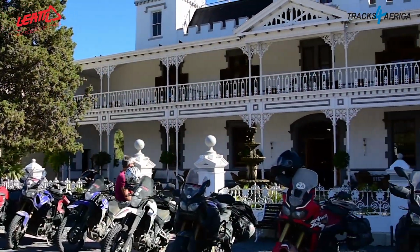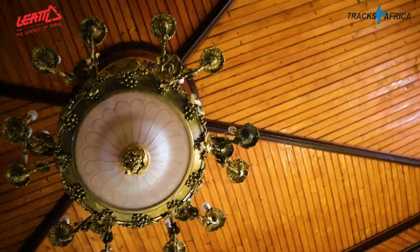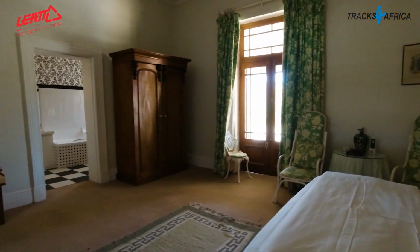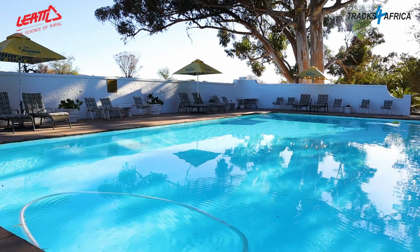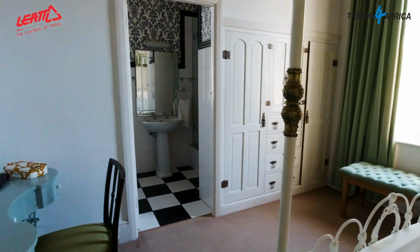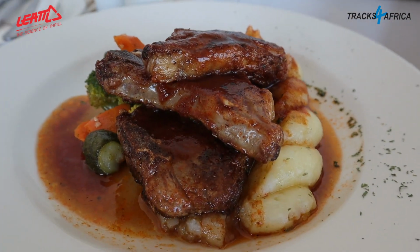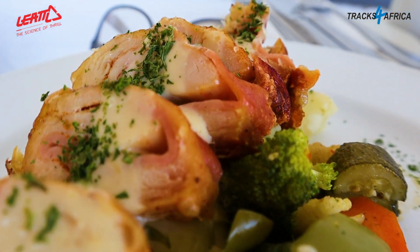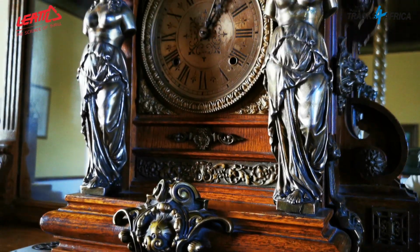On the periphery of the Great Karoo, the Lord Milner Hotel is an authentic tribute to Victoriana and the heart of the Matjiesfontein village. The 15 classically styled ensuite rooms are tastefully decorated and homely. Enjoy traditional Karoo cuisine and fine wine in a Victorian setting in the hotel dining room, filled with antiques characteristic of this period.